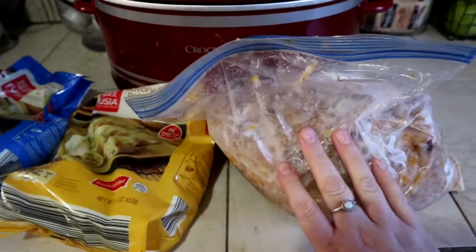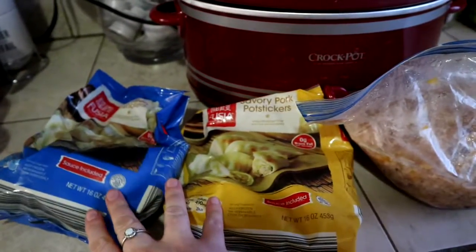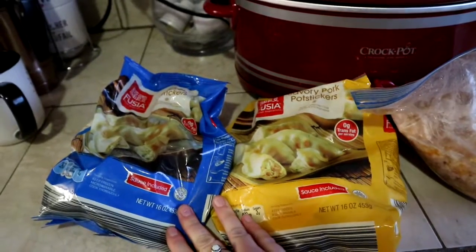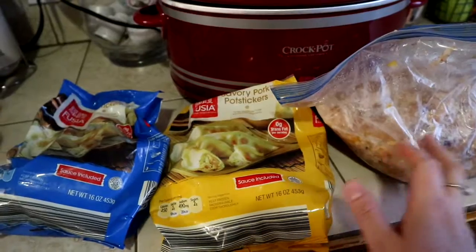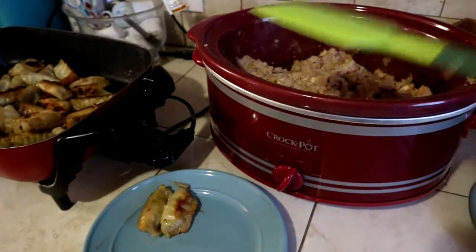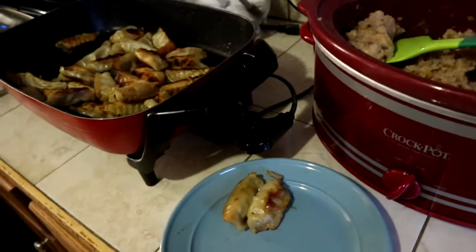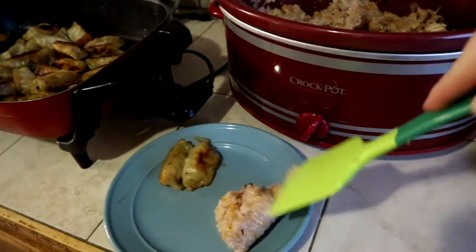So I'm going to get this going in my crock pot, and then later when it's closer to dinner time, I'm going to heat these up in some oil in just my big electric skillet. So that's what we're going to have for dinner. I'll show you when we get it all compiled here when we're about ready to plate it up. Alright, so our pot stickers and our rice are all cooked up, ready for dinner. Quick and easy dinner on this Thursday night.